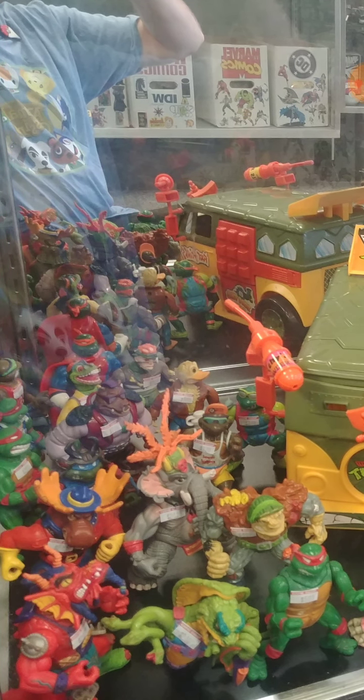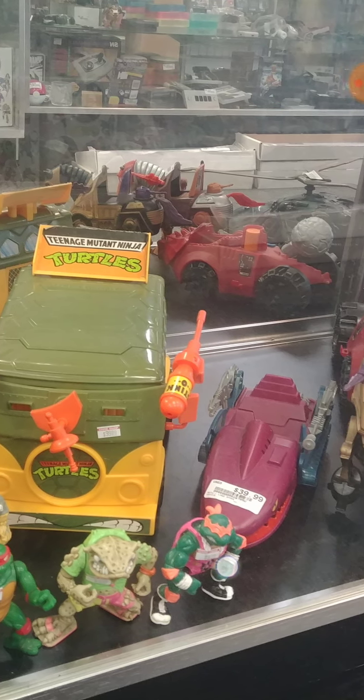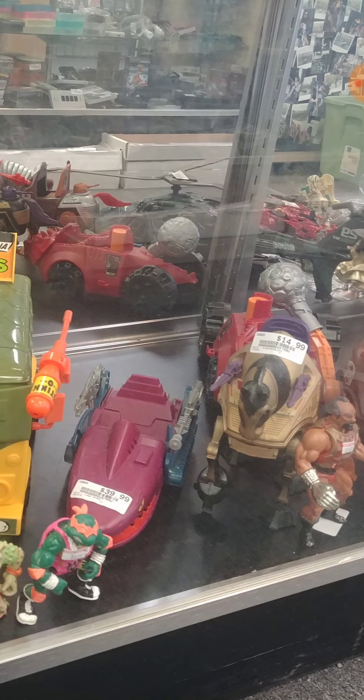So there's a picture of me wearing an Animal Crossing shirt as I'm taking a picture of some kind of rare turtles here, mixed in all together, some old original 90s turtles. And then we got some He-Man over here too. We got Jitsu, and we got the two horses, the battering ram one, the shark vehicle. Yeah, so got some cool stuff there.